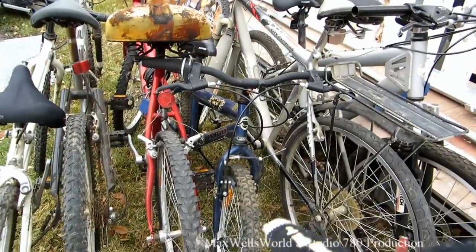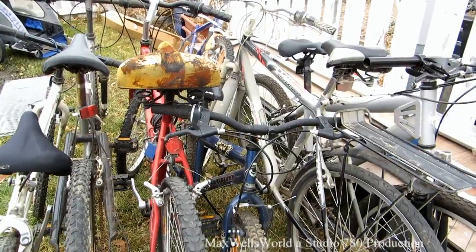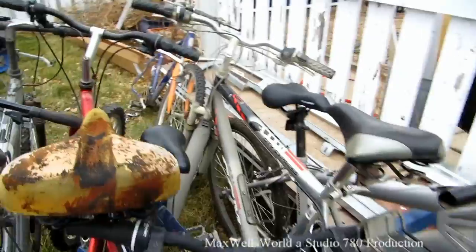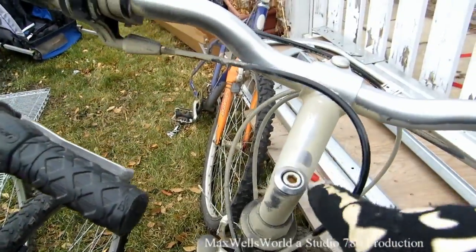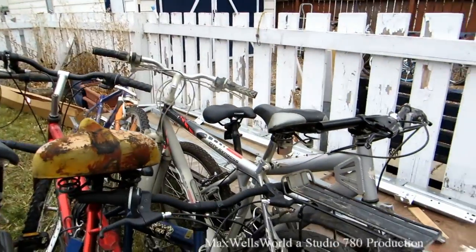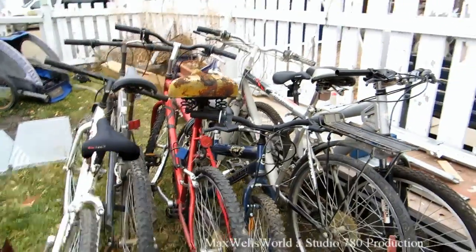And of course, the new bike here needs a crank, but I never did find a crank for it. And when I did find one, I ended up scrapping it out. You can see by the dust on that bike there. I'm not sure if the camera's picking it up, but you could tell how long that one, for example, has been sitting.